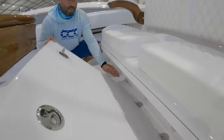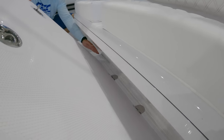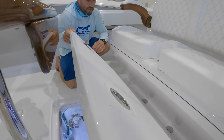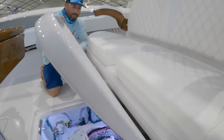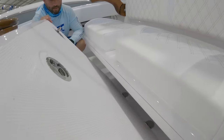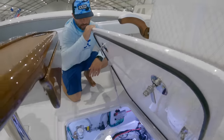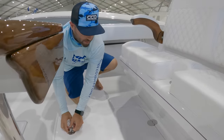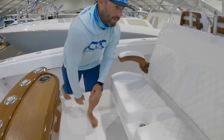If you can see this right here, they actually even angle this section of the leaning post, a cooler rear bench seat here, so it accommodates this door, letting you maximize that opening and giving you better access to the interior here. So they thought of the little things, which we can definitely appreciate.